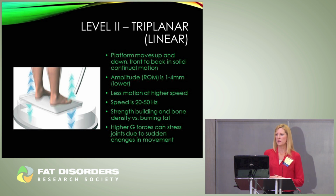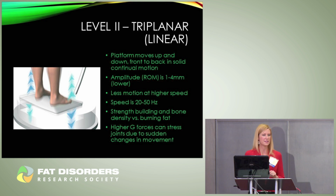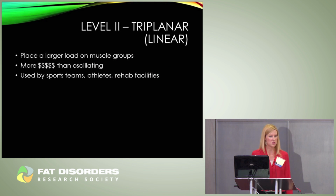Moving on to the level 2 or triplanar linear. This type of platform can move up and down or back and forth in one continual motion. The amplitude or range of motion is less in this type of vibration, but the speed is faster. The speed is 20 to 50 hertz as opposed to 1 to 20 in the level 1. And this is really geared more towards strength building and bone density versus burning fat. This unit also has higher G-forces, so that's something to take into account if you have any type of joint problem or joint damage as well. Those sudden changes of movement can be jarring and put a lot of pressure on your knees. We also know that the level 2 tends to be a little bit more expensive. It's used mostly with professional sports teams, athletes, and at rehab facilities as well.